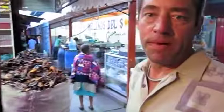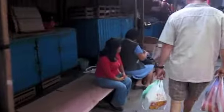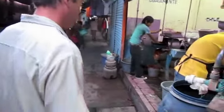As you can see, it's probably one of the biggest markets that you'll ever go to. It probably circumferences 5 square blocks. They're grinding pasilla de Oaxacas for mole right over here.